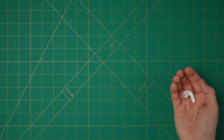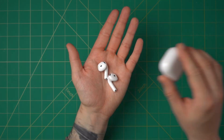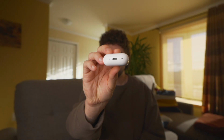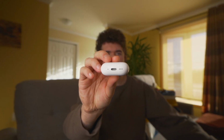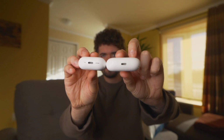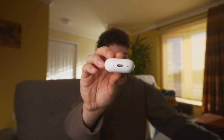Battery life, pretty standard. 4 hours with ANC on, 5 hours without it on. And then when you have the case with you, you can get up to 20 hours in total. To charge them, USB-C, which is great because on the AirPods Pro first edition that I got, it's lightning. So I've always had to have a lightning cable. Now it's that universal cable, love that.